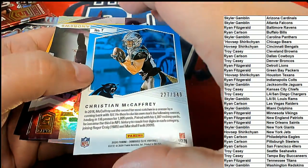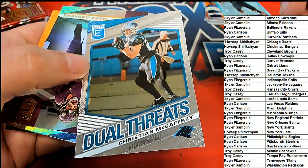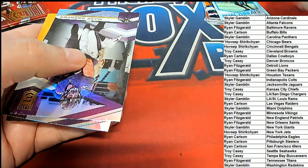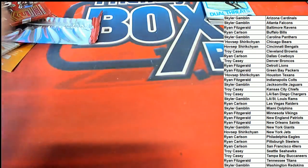227 of 349. Nice McCaffrey to the Carolina owner, Skyler G. Boom. All right, that's our box break, everybody.